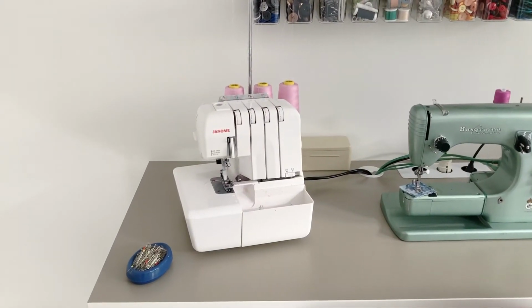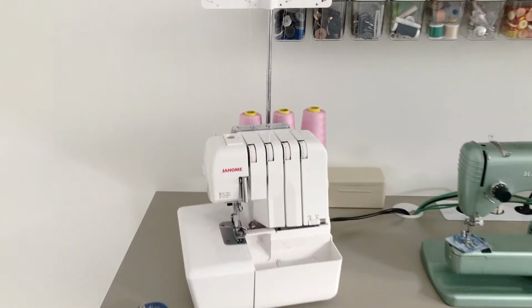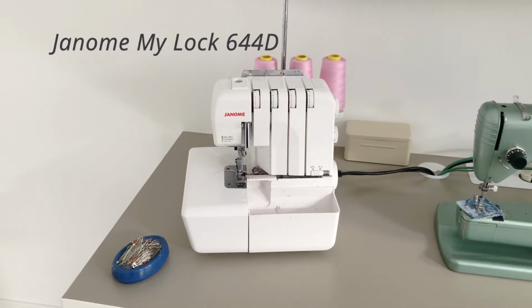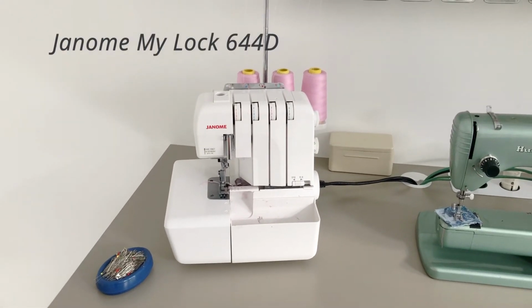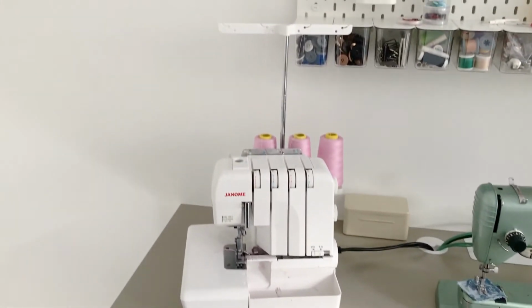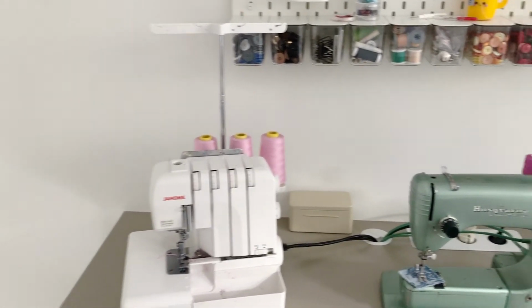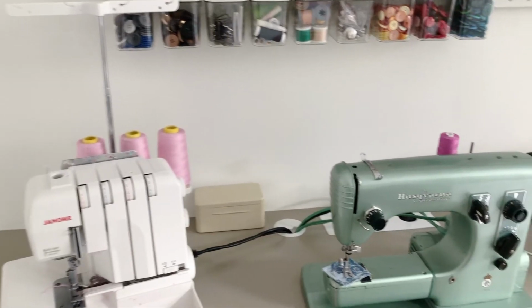Now let's move on to my sewing machines. So I have 4 of them, and the first one here is a Genome Overlock. I will link it below if I can find it, with every one of these. So this one I use on a daily basis almost. For every project I make, I use this.